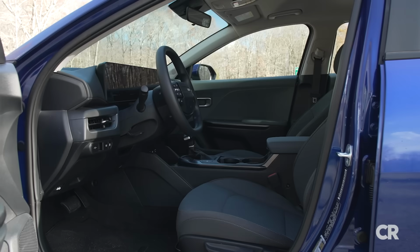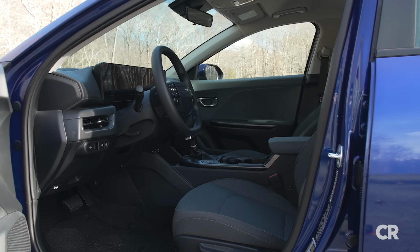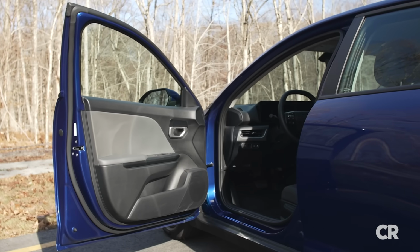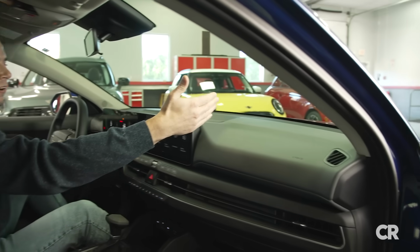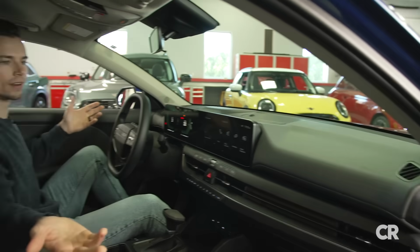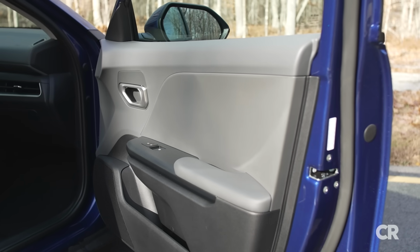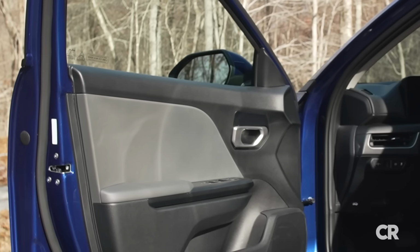Without a doubt, the single weirdest thing about the interior of this car is that the door panels are actually different colors. They're different shades of gray, I guess. And there's actually a line up here on the dash where you have gray on this side and black on this side, and they continued that onto the door panels. So the passenger side has gray on the top, and the driver's side has black on the top.